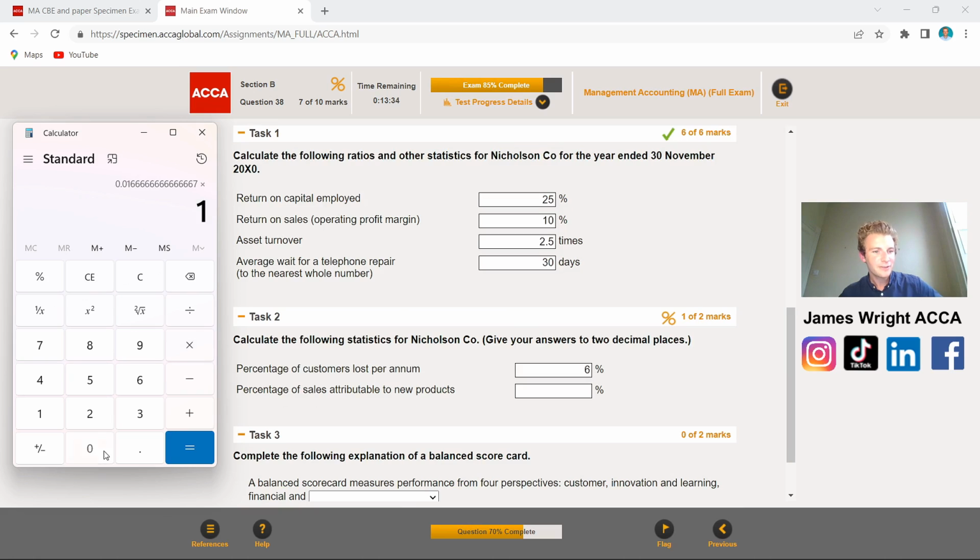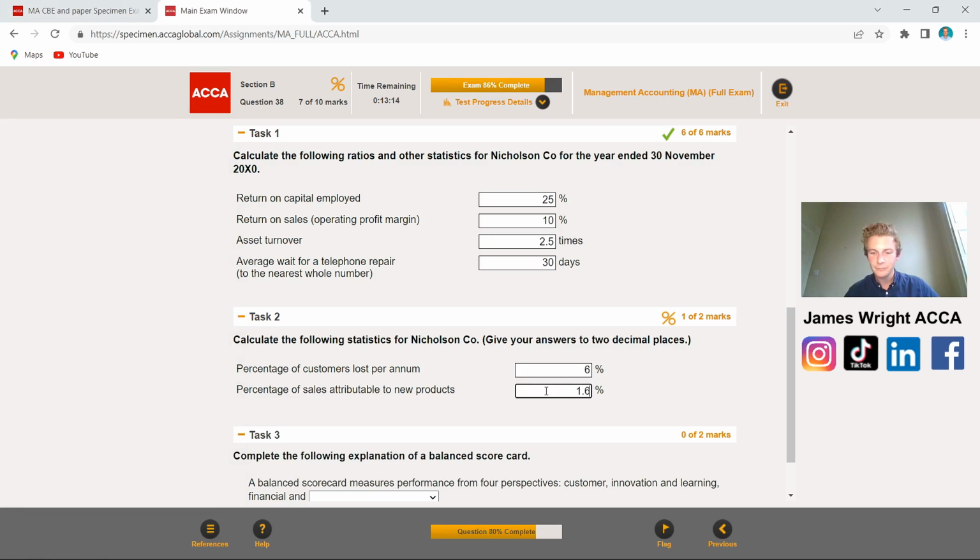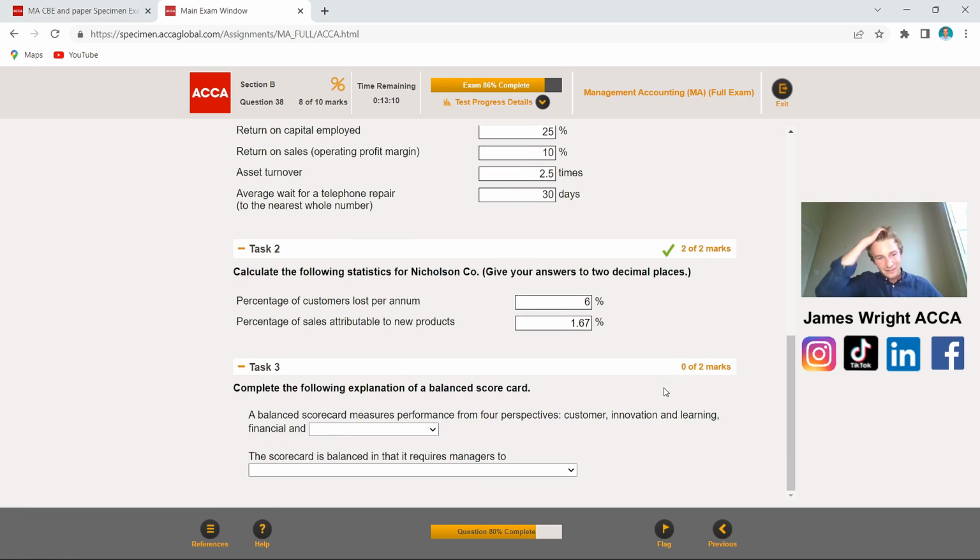Multiply it by 100. So this is the proportion of the new sales to the total sales, and it is 1.66 recurring. So this is where we need it to 2 decimal places. Take the 3rd decimal place, which is a 6. It's above 5, so that means we have to round up the 2nd decimal to 7 as a result. Lovely stuff. Right, what have we got here?